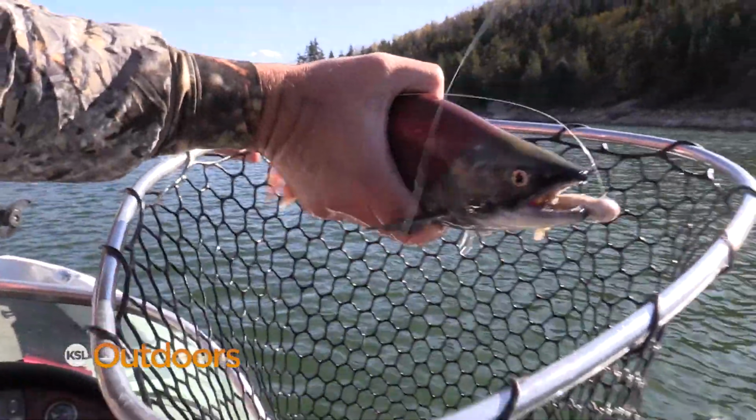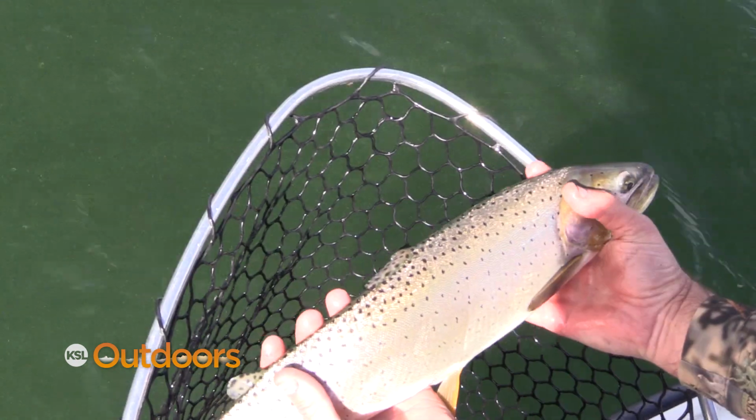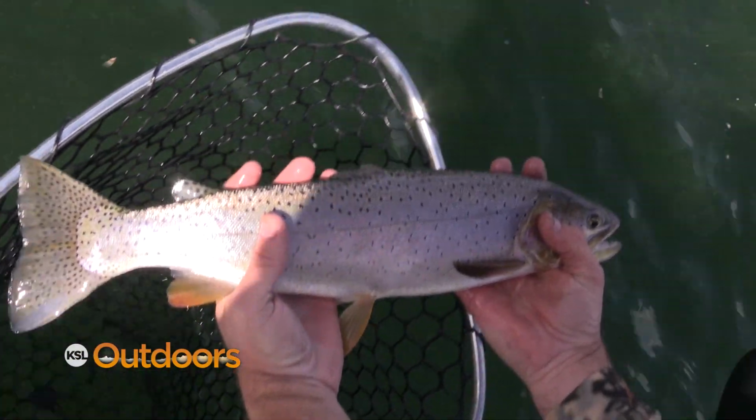Pretty cool. Yep. Hey, this fishing up here should last pretty good, I would imagine, until November, until people really can't get out here on the water. Until their hands are too cold. I've been on it where you go up in the channel and it froze and caught fish. Some of the best fishing.